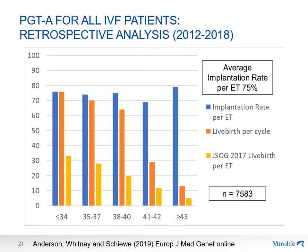One of the pioneers of PGTA using array-CGH and then NGS-based testing is Robert Anderson and his group in Southern California in the United States. And they've recently published their experience using PGTA for all patients, irrespective of age or prognosis, over a 6-year period from 2012 to 2018. Here I've replotted their outcome data and compared it with the 2017 Japan registry data in yellow. And this group, I should emphasize, also uses predominantly single blastocyst transfers, so the data is comparable.